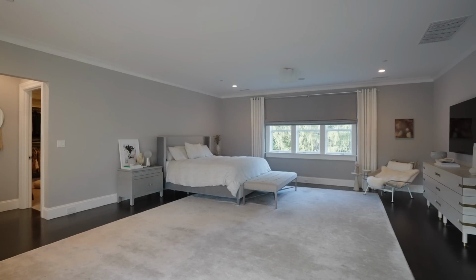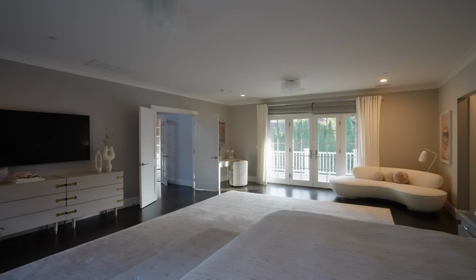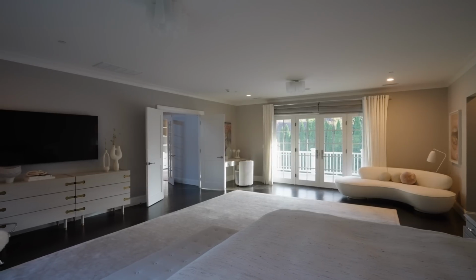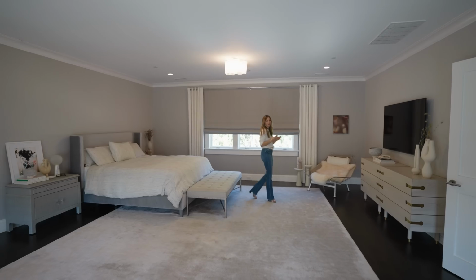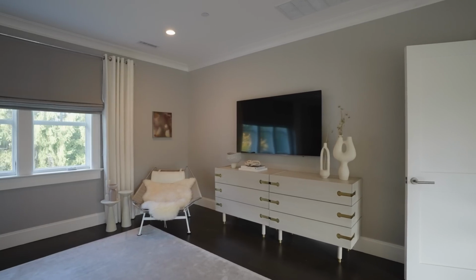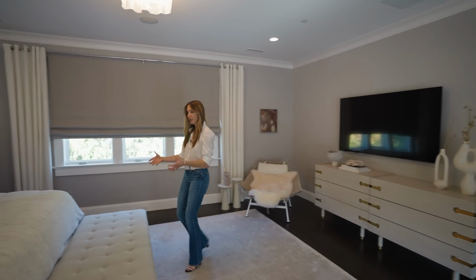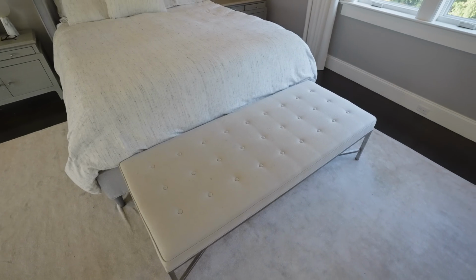And this is the primary suite. It's a pretty expansive space, and at first we were worried that it would feel too big, but I think we've managed, it feels both spacious and cozy. We added a chair in the corner, double dresser, again from Lawson Penning. And, by adding a bench in front of the bed, you take up more visual space in the room.